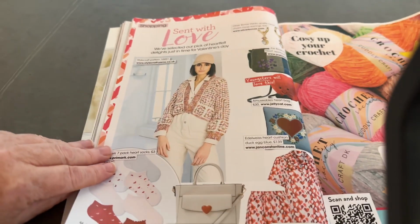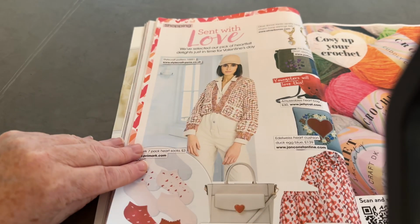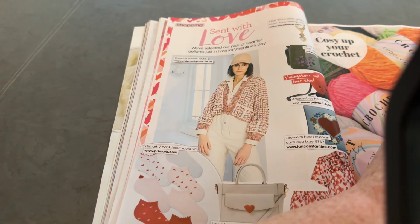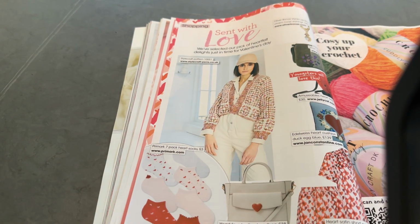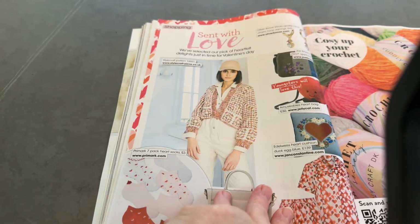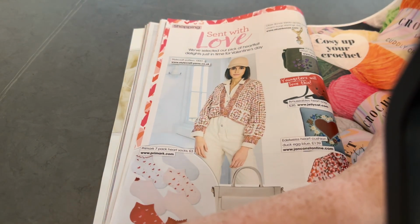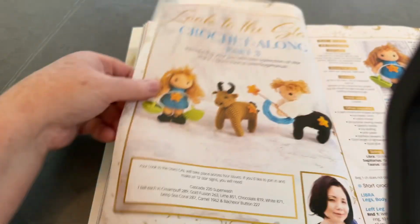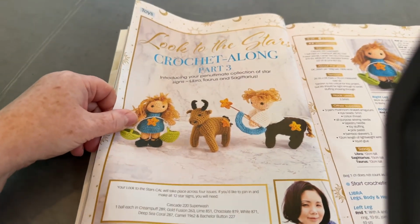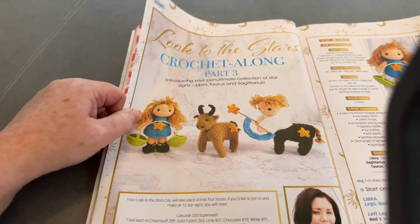So what have we got here? Shopping. We've selected our pick of heartfelt delights just in time for Valentine's Day. Okay, so we've got socks with hearts on, bags with hearts on, skirts with hearts on, everything with kind of hearts on. And we've got a pattern by Starcraft. Look at the star crochet along. Is it stars? Yeah, look at the stars.